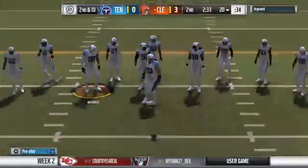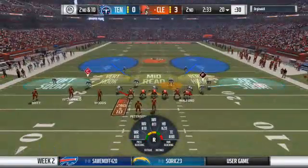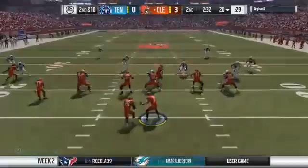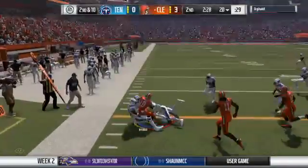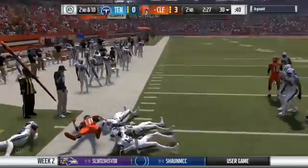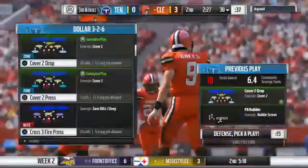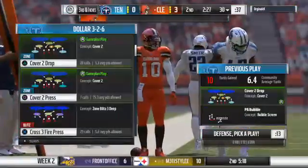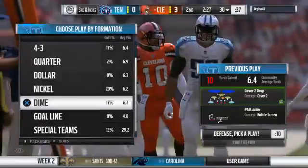And on 2nd and 10 now. Back to the air on 2nd down. It's Breeze. And he's got the hook up here. It's Woods. And he's able to get this one up to his 30 before he's out of bounds. Of course, the catch was nice, but how about what happened after? Able to stay on his feet and gain all that additional yardage.